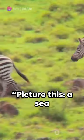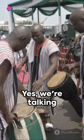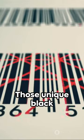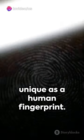Picture this, a sea of black and white streaks, gracefully darting across the African plains. Yes, we're talking about the plains zebra, an iconic symbol of wild Africa. They're not just for show, folks. Those unique black and white stripes, nature's barcode, with each pattern as unique as a human fingerprint.